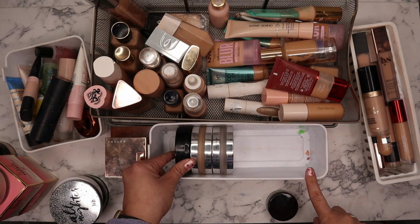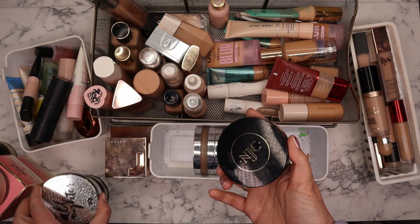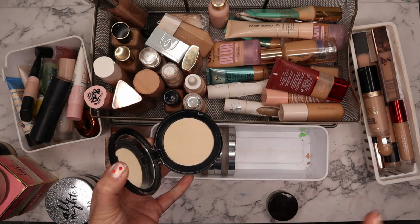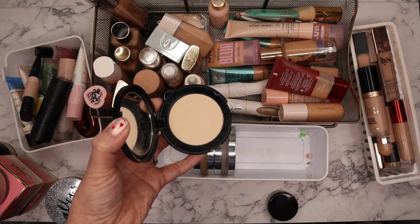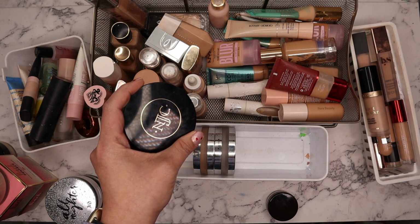Then I also have this one from Nikia Joy. This is the pressed version of the loose powder, which I think once I finish this up, I'll probably start using as my touch-up powder. I've used it already. It's the same powder as the loose one, same properties, great for oily skin, smoothing. It's just in more convenient packaging if you don't want to have loose powder that can get everywhere.